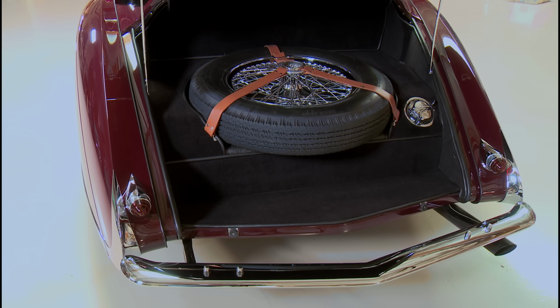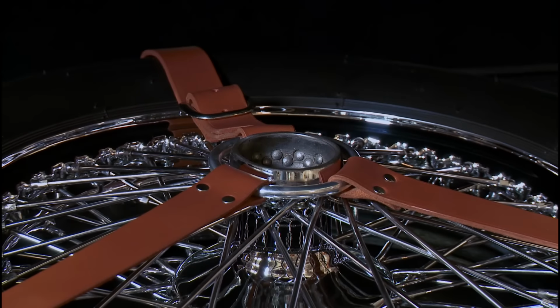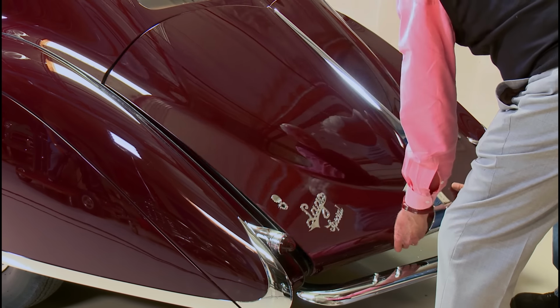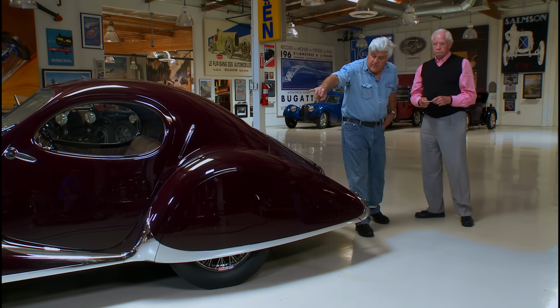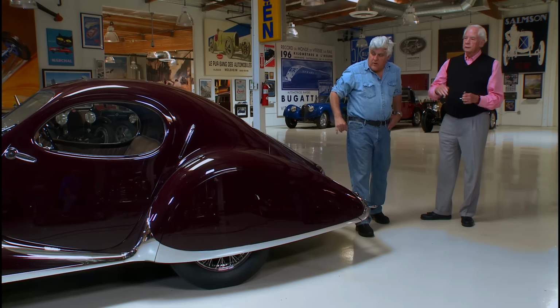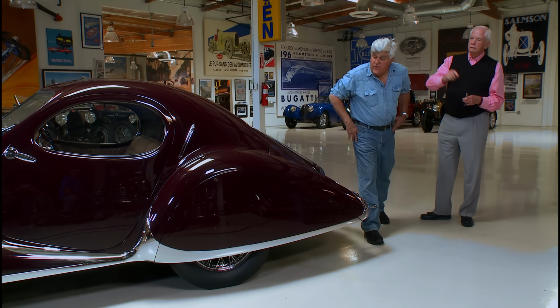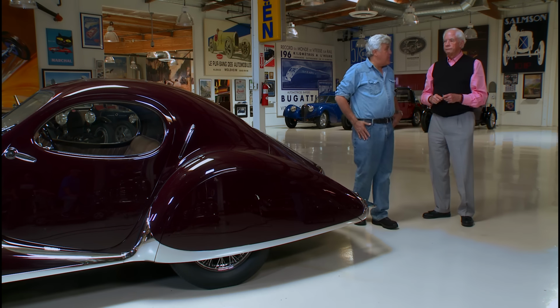Not a lot of room for luggage, just your spare tire. But God, just the most beautiful car. And those are signal lights up there? Yeah, trafficators that pop out. They're full traffic signals, and they come out this way. Oh, okay, very cool. Very cool, nicely done.